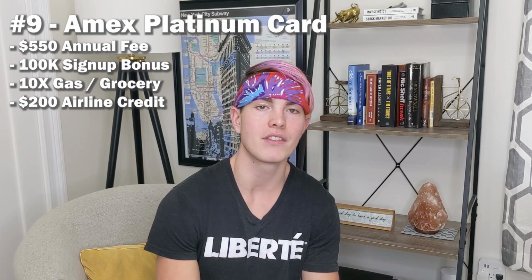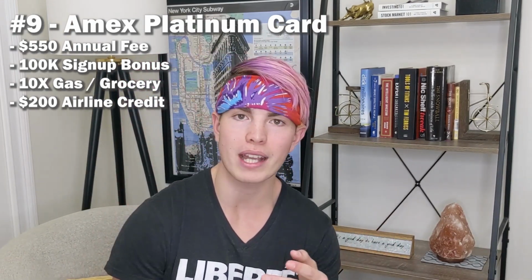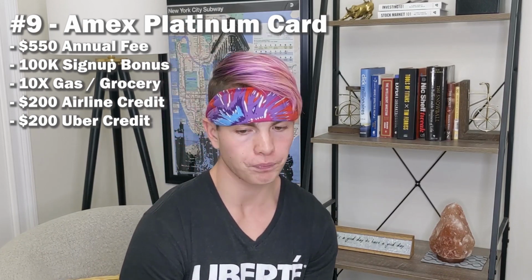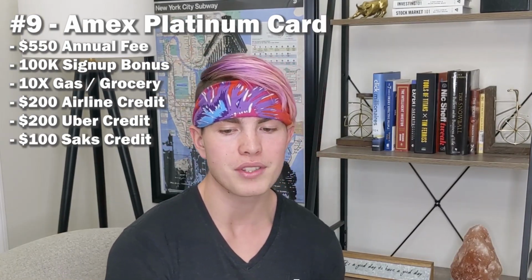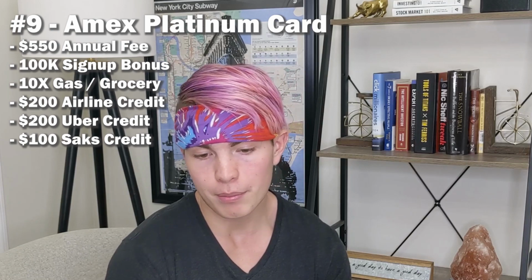We're looking at $200 a year for incidental airline fees. This is very similar to the Amex Gold card, where you're getting stuff like bags, stuff like drinks, food, whatever, but not the actual tickets themselves, which is kind of a bummer. You're getting a $200 annual Uber credit, which is nice if you use Uber. You're getting $100 towards Saks Fifth Avenue every single year, which, if you got a metal credit card, you probably shop at Saks Fifth Avenue, so that's probably pretty decent for you.